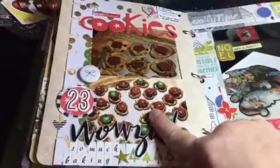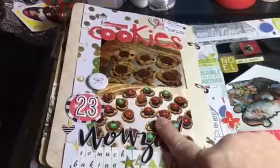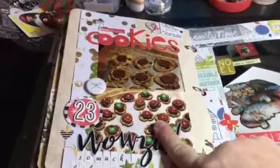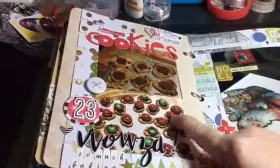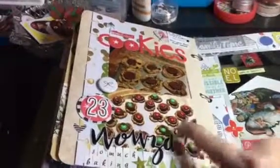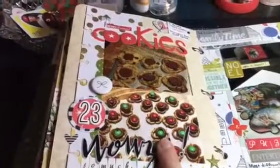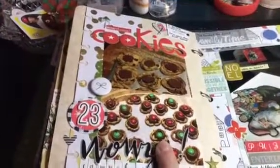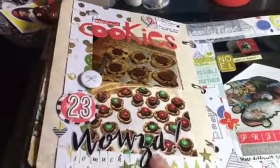These I made like 5 different times. We just would go through them and we'd give them away, and then we'd make more. They're Hershey Kisses with the M&M on top on a pretzel. And after I made a bunch of these with the regular shaped pretzels, we tried the square ones, the grid square pretzels, and they actually turned out way better.